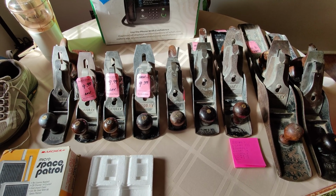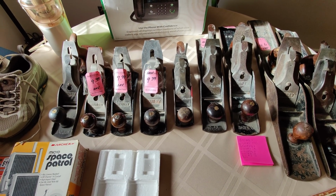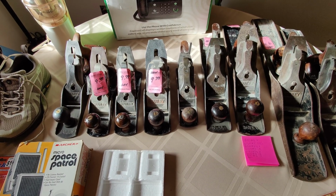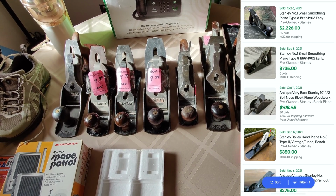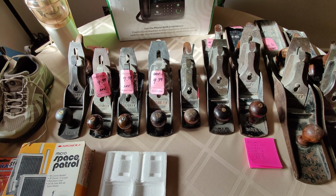Actually, while I was buying them, I was putting them in the cart as fast as I could because there were other people there kind of eyeing them. I didn't want anyone to grab any of them, so I just decided to buy them all. Did a quick look on eBay and saw that some were selling in the $2,000 range. And I'm like, well, that's enough for me to buy them.